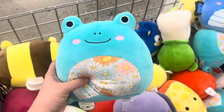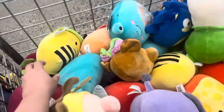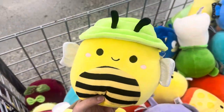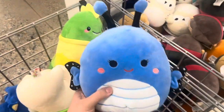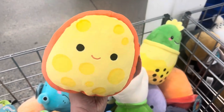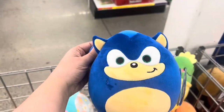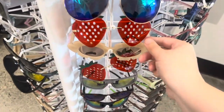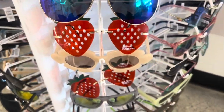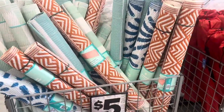Tons more squishmallows. Look at these guys. They're so adorable. Little bumblebee one. That's cute. Loving all of them. Wish I could get them all, but don't have the room for them all. Oh, Sonic the Hedgehog. Very cool. Check out the $5 strawberry sunglasses. Lots of those. And they got some nice area rugs for only five.